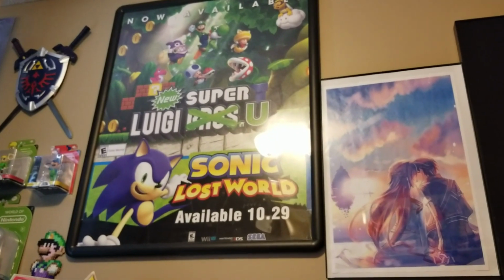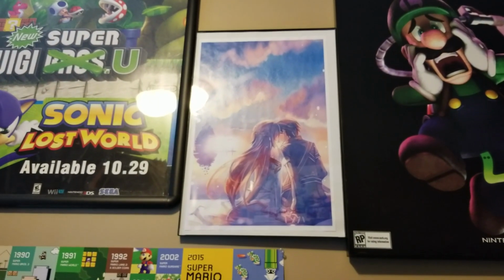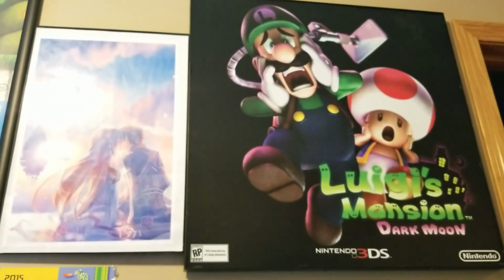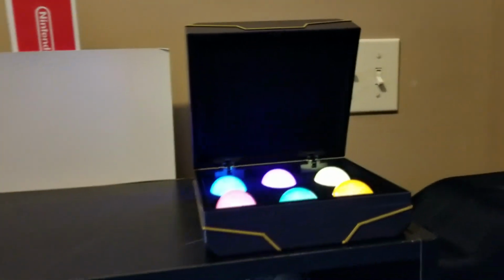There is my Sonic Luigi poster. I've had that for years. I moved my Kirito and Asuna picture there. Luigi's Mansion, I got it in my garage. I love that game. My daughter's playing the heck out of it. She loves that. That's new.